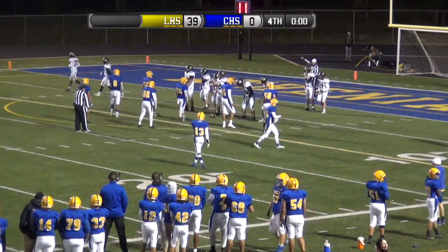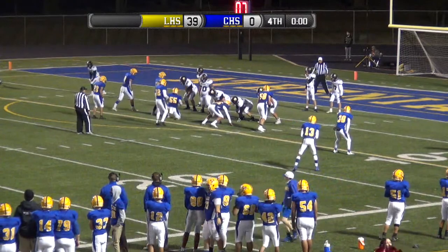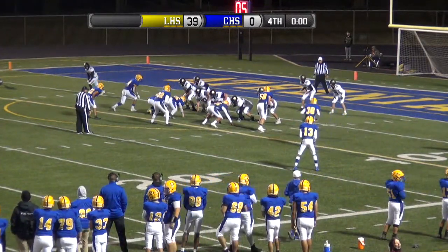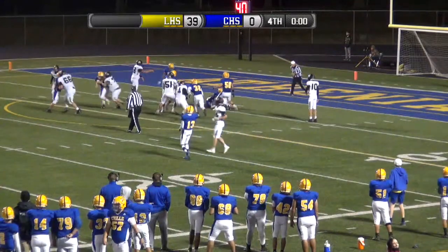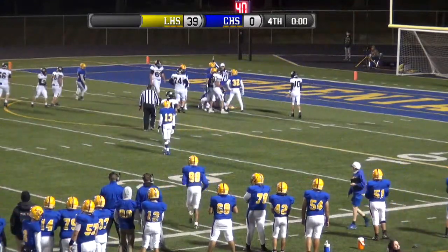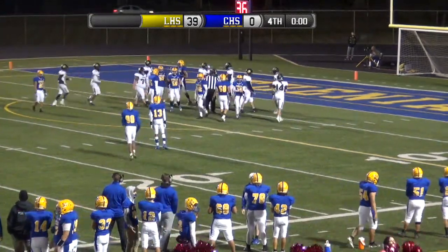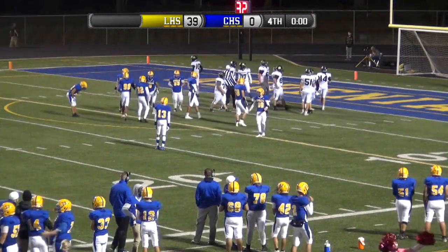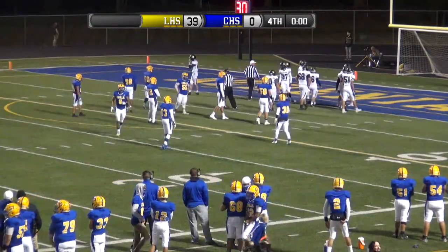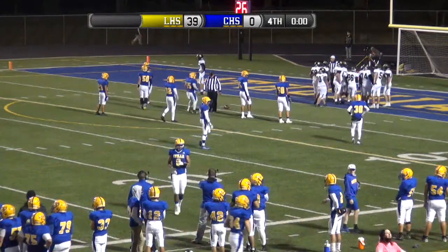So 2nd down and 8 here, ball on the 7-yard line. 4 minutes left in the game. Another fumble. Yep, great play, great defense. New running back in for Lebanon. It's number 17, Carson Tools, a sophomore. Listed as a wide receiver, but he was definitely in there in the backfield. Isaac Rogers on the tackle.